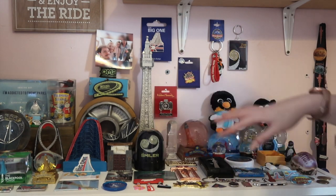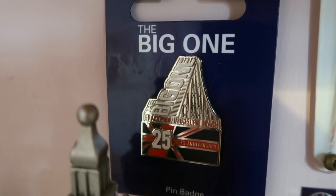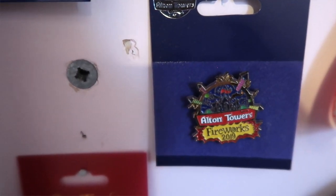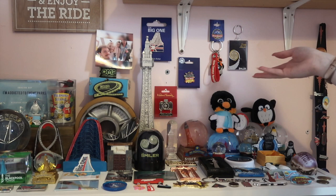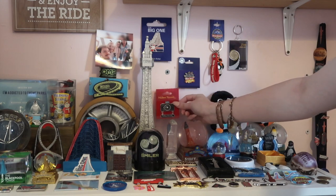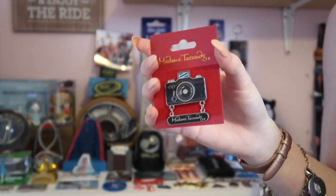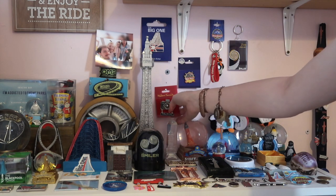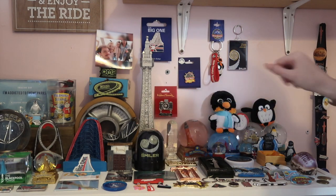On my wall I have some of my like special pin badges. So I have the Big One's 25th anniversary, which my mum got me for my birthday. I have the Alton Towers fireworks from last year, because that was how I kind of fell in love with Alton Towers, so I have that up there. And then I have a Madame Tussauds one, which has got like a camera on it, and this looks kind of identical to the camera that I use for YouTube, so this kind of resembles YouTube for me, which I really like. The other day when I was cleaning all of this, I actually dropped this down the side and I had to try and like fish it out, but yeah, so I have that one.